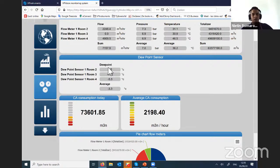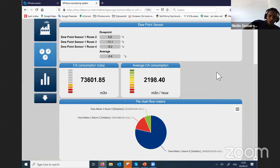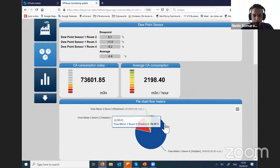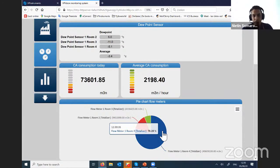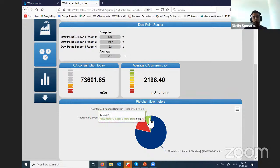Here you can see the dew point per area or per dryer, the total compressed air consumption, and the average consumption. And earlier we were talking about cost allocation. This is something that might look like the cost allocation analysis. You can see that my production A is using 78% of my total compressed air, production B is using 14, and production C is only using 6.8. So it will give you a very good insight into where I need to look first when I look for energy saving measures.